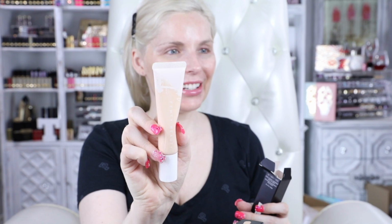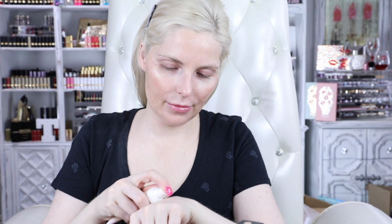This is really cute. I forgot that it was a squishy tube when I bought it on Sephora. It's been, oh, I shouldn't throw this out yet. It's been that long. So, let's see. 120. Whoa, okay. It needs a lot of priming. Oh, that was a big pump that I did not mean to squeeze out.